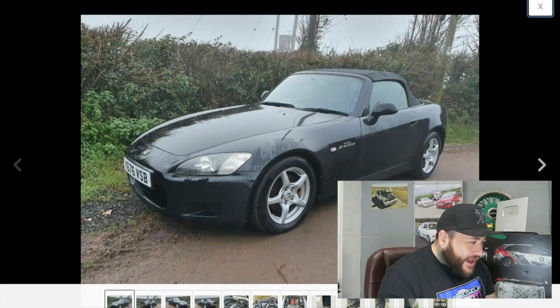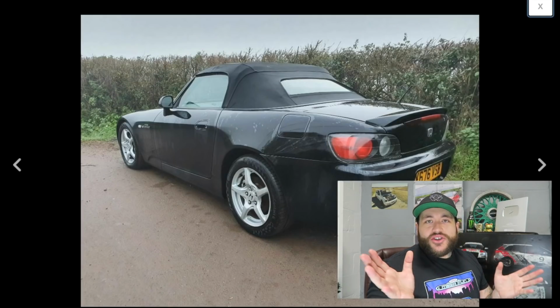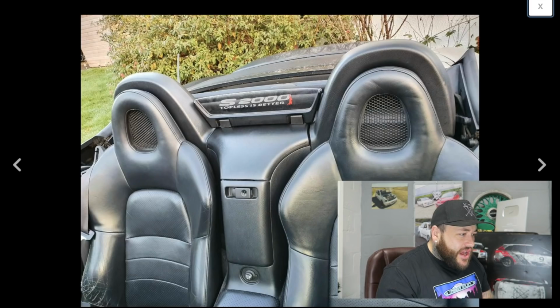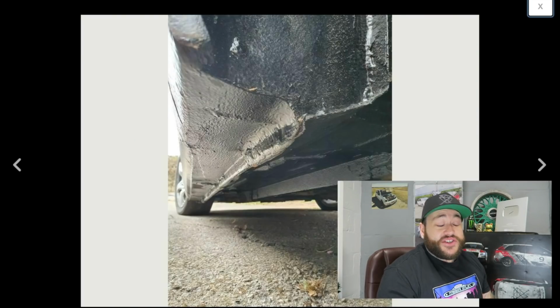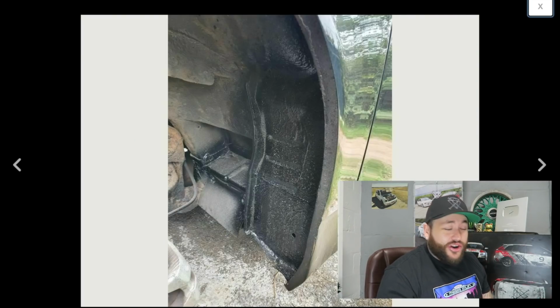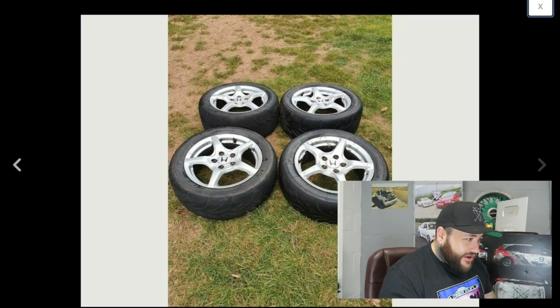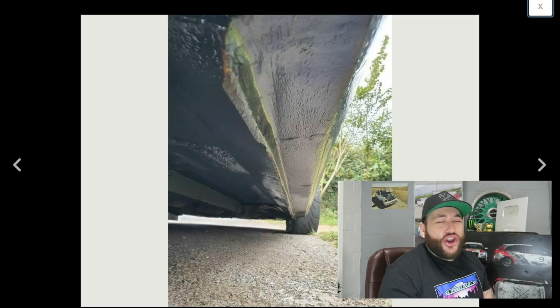So, here we go. We're on a Y plate, so it'll be an AP1, if I remember correctly, which is the more desirable one to buy in the S2000s. This one, black leather, looks relatively clean for its mileage. It's even got pictures of underneath, which is a really good shout. There are not a lot of convertible owners, Mark 1 MX-5 owners especially, who would take pictures of underneath their car on the sale. That would be down to you when you go and have a look at it. This has had a lot of underseal on it.